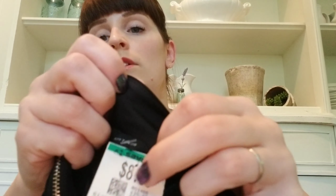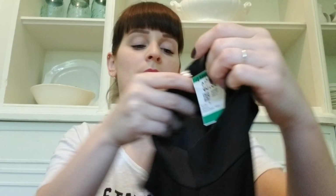So I thought that would be really fun for now with a pencil skirt. And then the last top is just a plain black one, but it's got some detailing that makes it a little more fun. So this one is Ann Taylor, just straight up Ann Taylor. And this one is also $8.99.